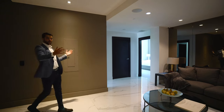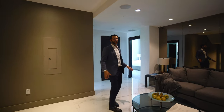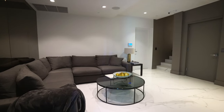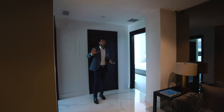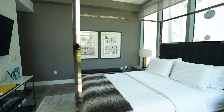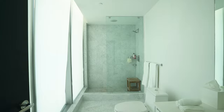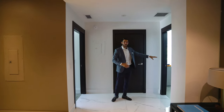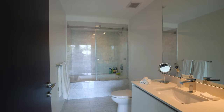So now we made it to the second floor. The second floor comprises a really cool hangout area to Netflix and chill. Well, your guests will Netflix and chill here because there are two bedrooms over here, both ensuite. This one over here is the nice corner. So you get the floor to ceiling windows, a lot of natural light, and the bathroom has a ton of natural light as well. You can shower, you might want to put the privacy there, but it's still beautiful. And then over here, you have the second ensuite bedroom, really nice walk-in closet, the full bathroom as well.